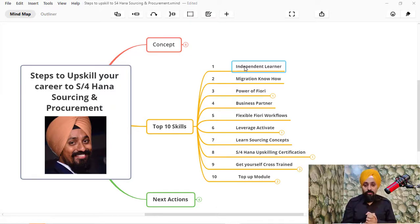So make sure that you learn by yourself. That is the one skill you need to adopt, because it's a keep-on-innovating model. If you learn now, you need to keep on learning. So you need to keep on updating yourself. You cannot wait for outside companies or your company to put effort into you.